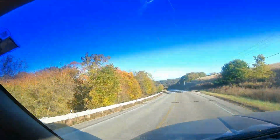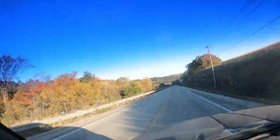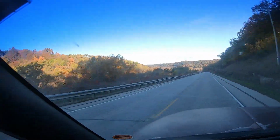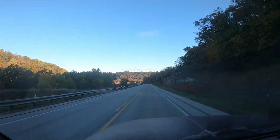Which could be fun. It's a beautiful looking day today. It should be a great drive. I don't know what we'll see here for leaves, but in some areas the leaves are really starting to pop. Still a little bit muted here, but my windshield is a fright.